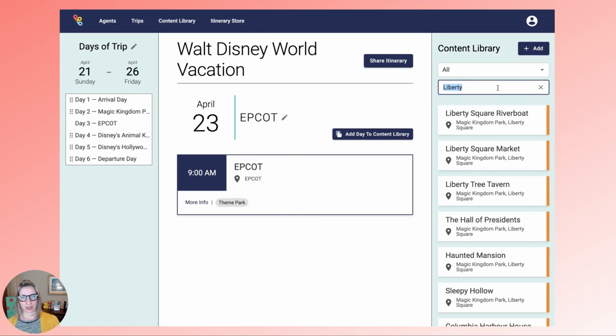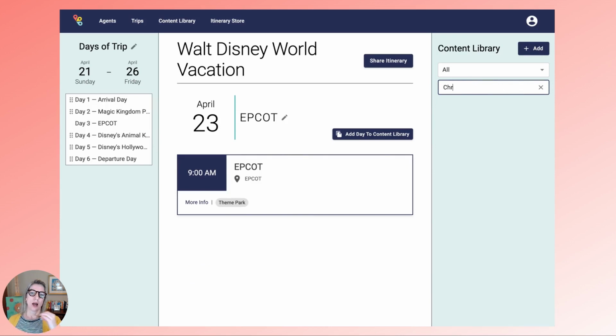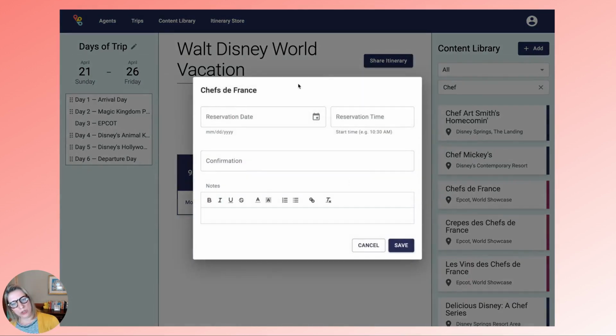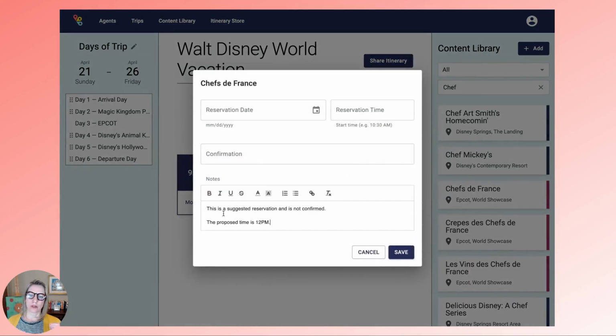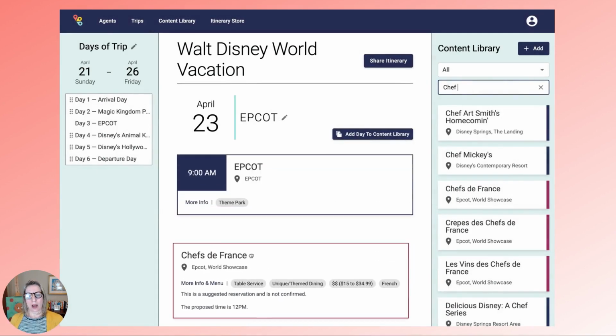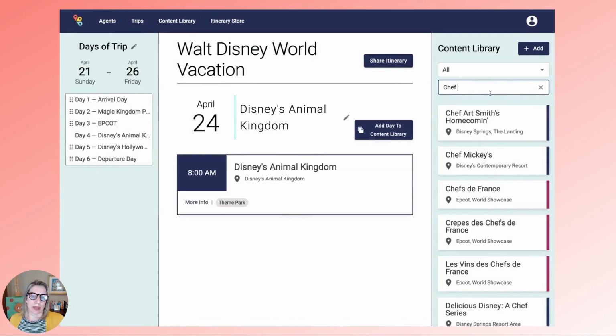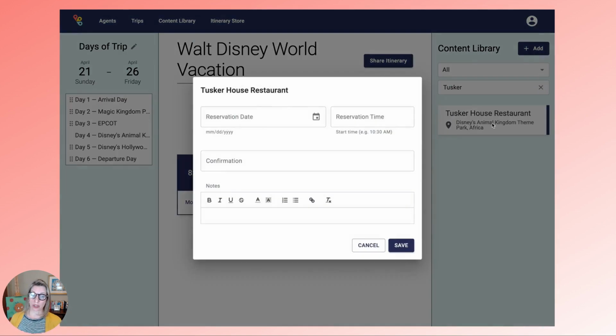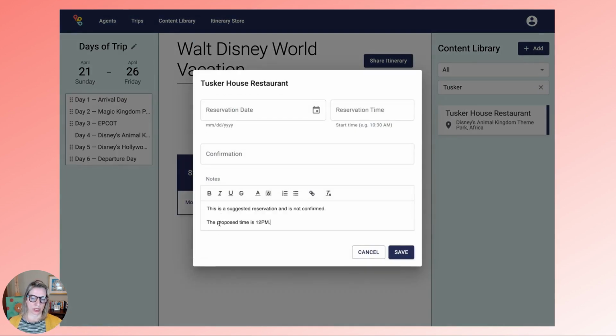We talked about getting Liberty Tree Tavern at 11:30 on their Magic Kingdom day, or we're going to do Chef de France on their Epcot day and we're going to try to get noon. Now, that may change or it may not work out, and so this is all going to be updated once we've actually done those dining reservations.